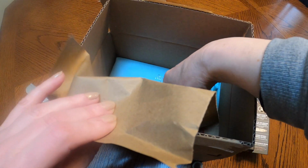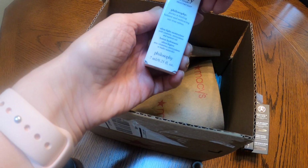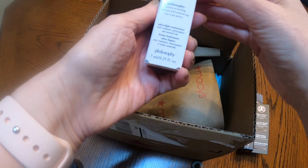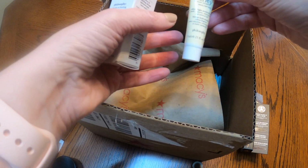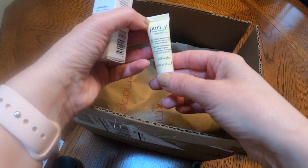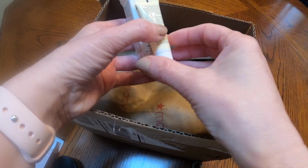So this is the third sample I received, which was Purity Made Simple Moisturizer, another Philosophy item. It's a light moisturizer, which probably would be better for the summer months in the evening, maybe after putting on a lot of SPF during the day. That's something that I would like to try. Again, a 1/4 ounce sample, something new. It was free, so why not?